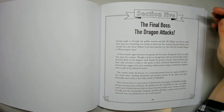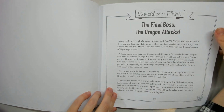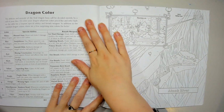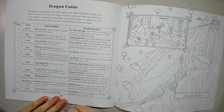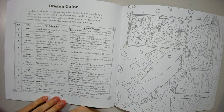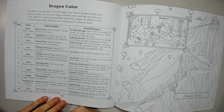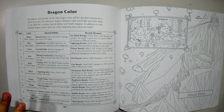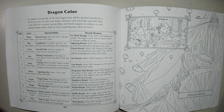And then section 5, the final boss, a dragon attacks. Of course the boss is a dragon. The dragon colour. The roles and abilities of your final dragon will be decided entirely by the roll of your dice, or colour your dragon whatever colour you like and refer back to the table for a surprise ability and breath weapon. I do like the fact that they don't say you have to colour it the colour you roll. You can colour it and then just choose accordingly.